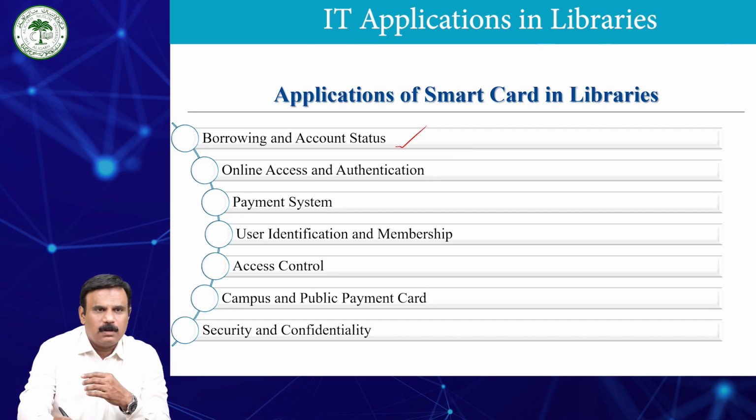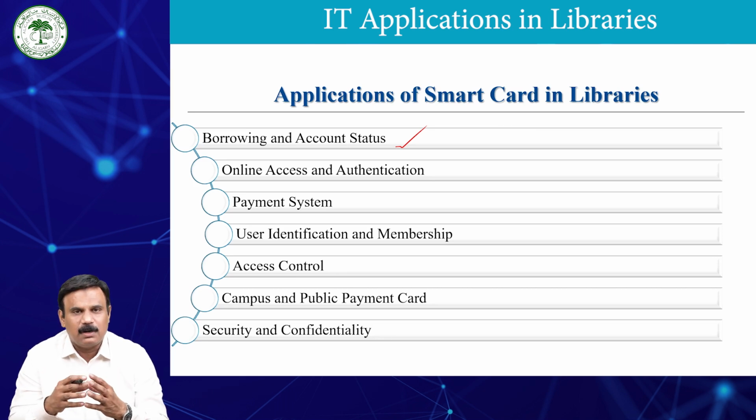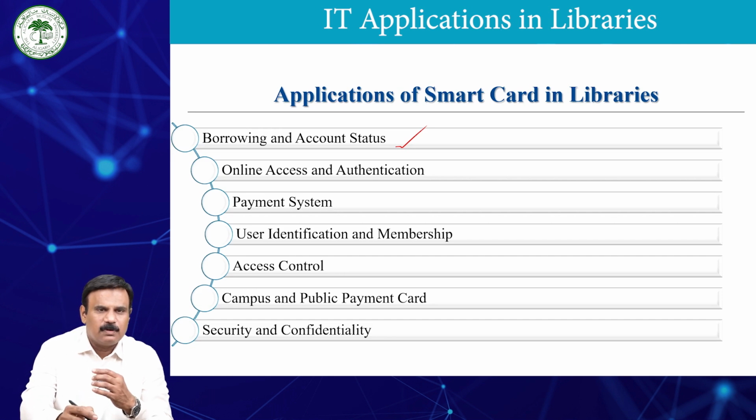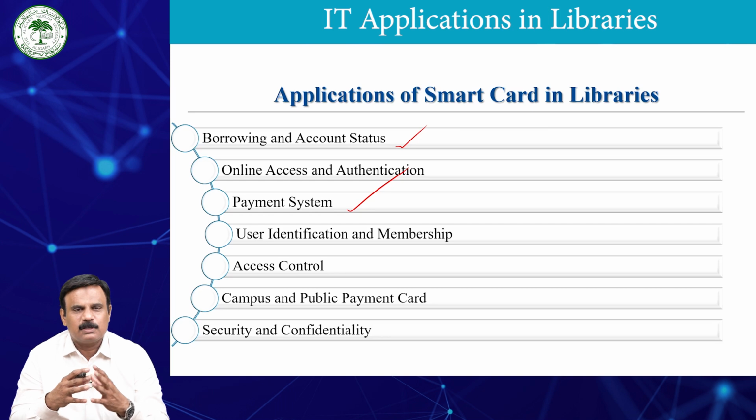Another application is online access and authentication. A smart card can act as a library membership card, storing user information like name, ID number, and borrowing history. This allows users to quickly check out books, reserve materials, or renew their borrowed books. The next application is for the payment system. The smart cards can be used to control access to different areas in the library, such as study rooms, computer labs, and special collections. Only authorized users can use the smart card and enter these restricted spaces.